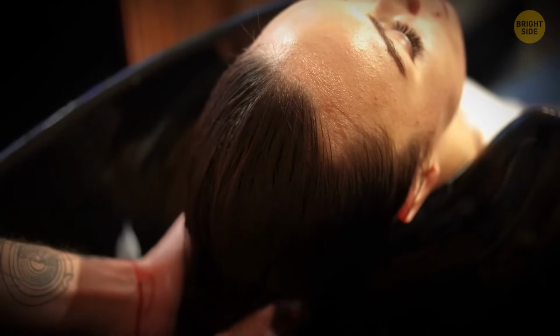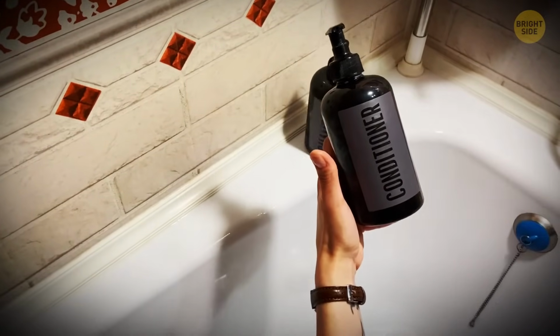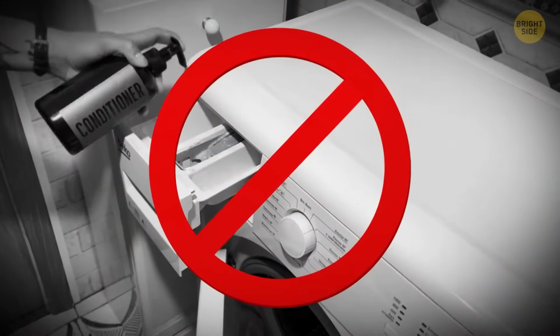Hair conditioner is meant to make your hair soft, but it can also be used as a makeshift fabric softener. Use it for hand washing only. Your washing machine might dislike this trick.